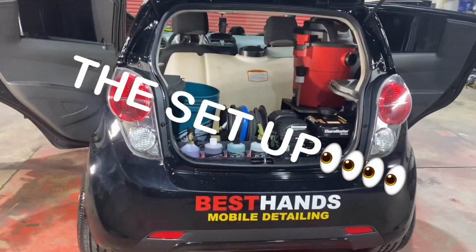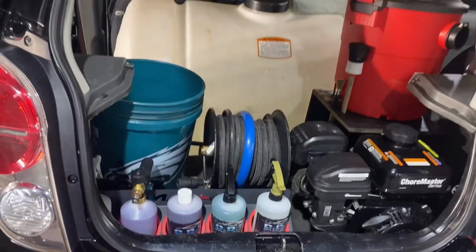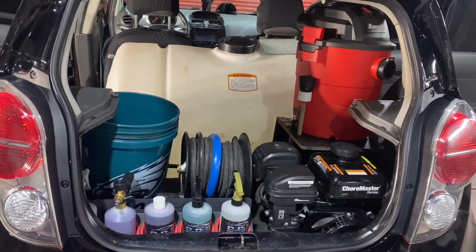I'm going to be giving you guys a look at my vehicle, what I work in, what my rig looks like, what my setup looks like. So starting out, let me show you the back of my setup. As you can see, everything is organized, it's neat, it's in order. 3 or 4 gallon vacuum right there.